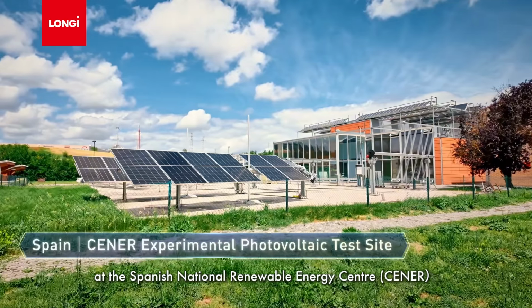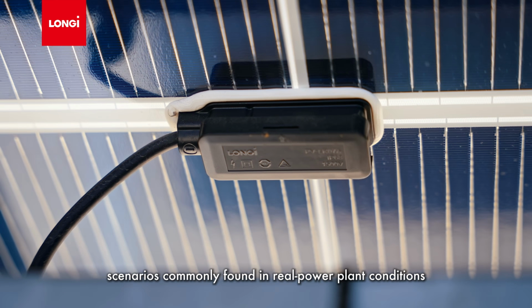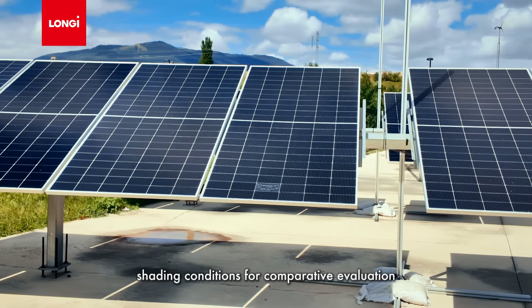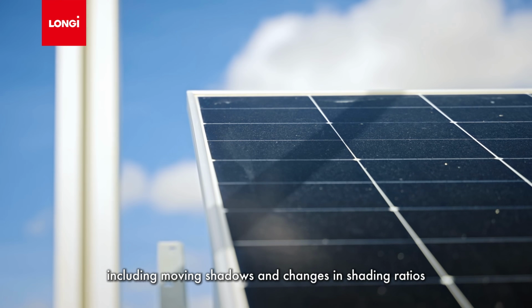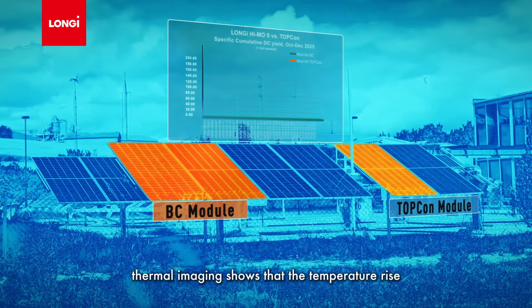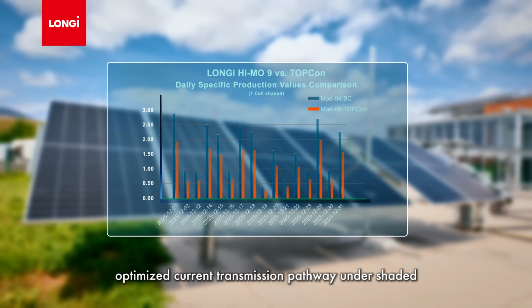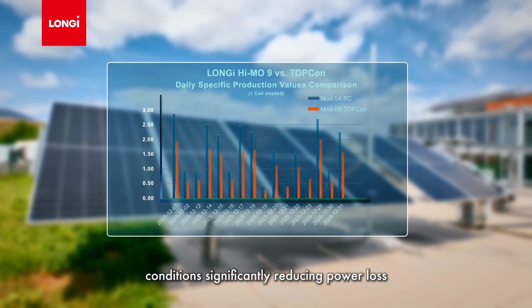At the Spanish National Renewable Energy Center, CENER, the study focuses on representative partial shading scenarios commonly found in real power plant conditions. Here, BC and TOPCon modules were tested under identical shading conditions for comparative evaluation. Samples simulate various typical working conditions, including moving shadows and changes in shading ratios. Thermal imaging shows that the temperature rise in shaded areas of BC modules is slower, resulting in lower power loss. The results indicate that BC modules have a more optimized current transmission pathway under shaded conditions, significantly reducing power loss.